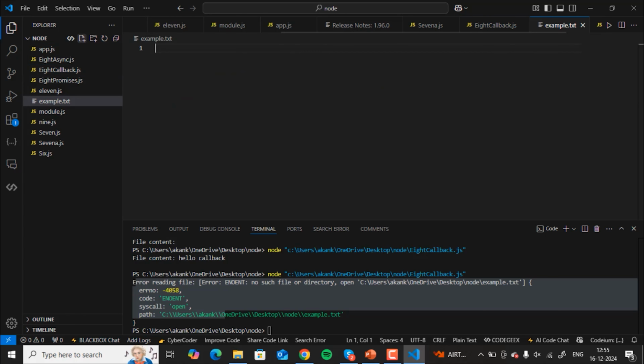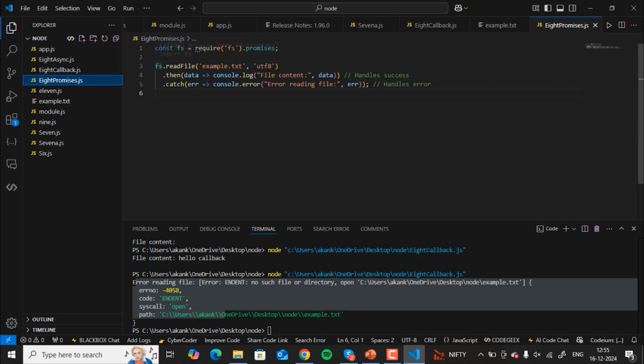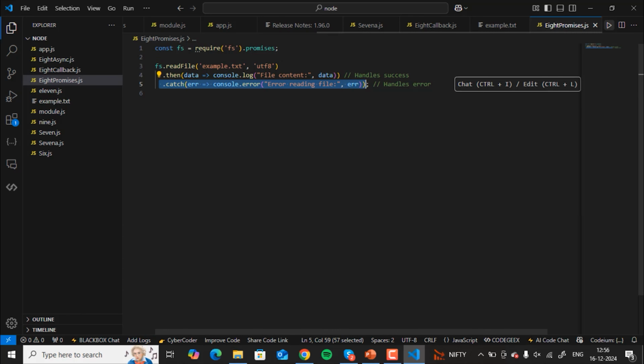example.txt. Okay, so this non-blocking approach allows the program to continue executing other tasks while the file is being read in the background. Moving to promises, so if the data is there, it will handle the request and it will load data. If it is not, it will show you the error. Okay, now let's run this file.